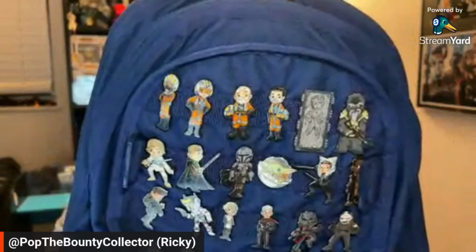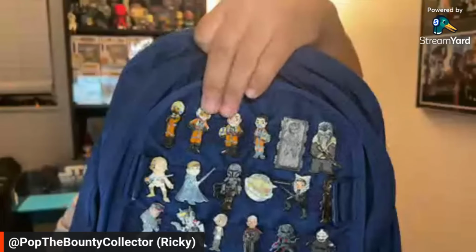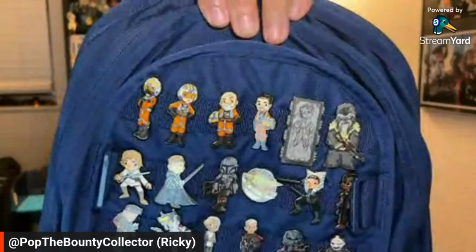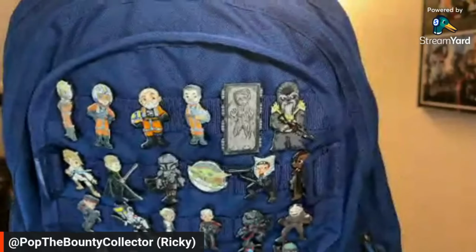So those are the 4 pilots. I think this is Deborah. I want to say Deborah. I don't know if I'm saying her name right, but this is Deborah. Obviously Carson, and this is Trapper Wolf, aka Dave Filoni. So I'm glad that I got all, especially Dave, but I got all the pilots.